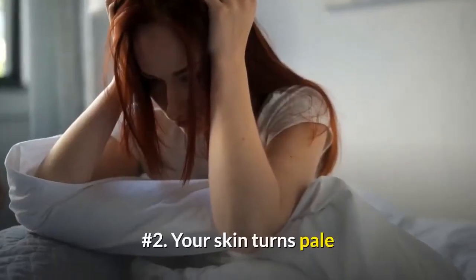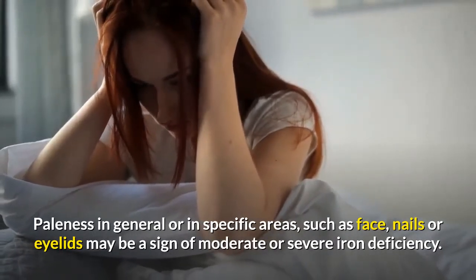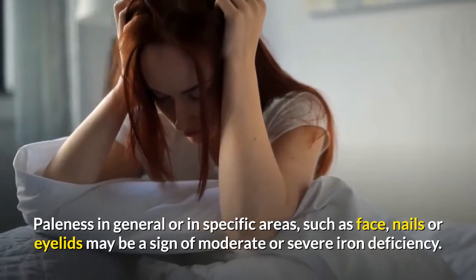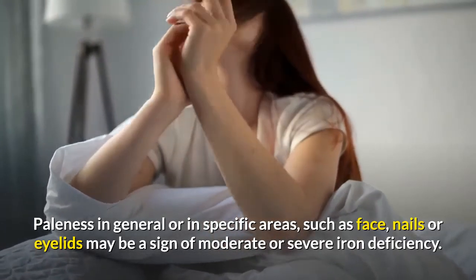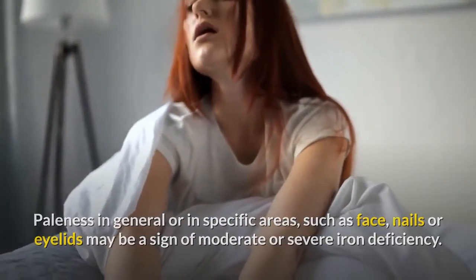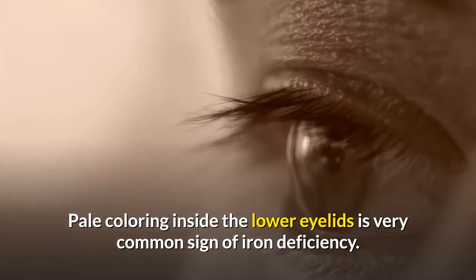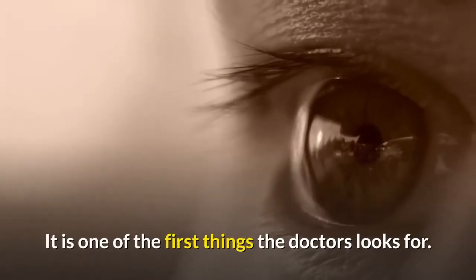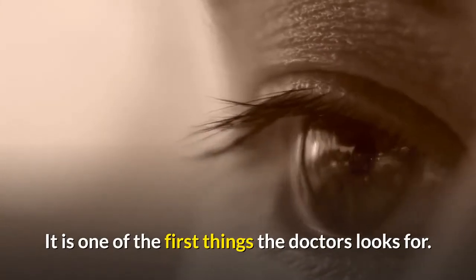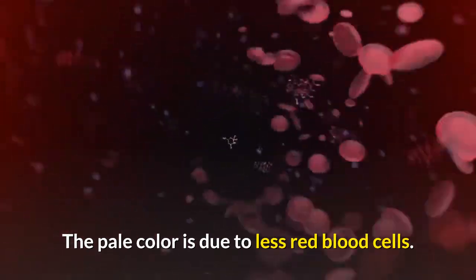The second symptom is your skin turns pale. Paleness in general or in specific areas such as the face, nails, or eyelids may be a sign of moderate or severe iron deficiency. Pale coloring inside the lower eyelids is a very common sign of iron deficiency. It is one of the first things the doctors look for. The pale color is due to fewer red blood cells.